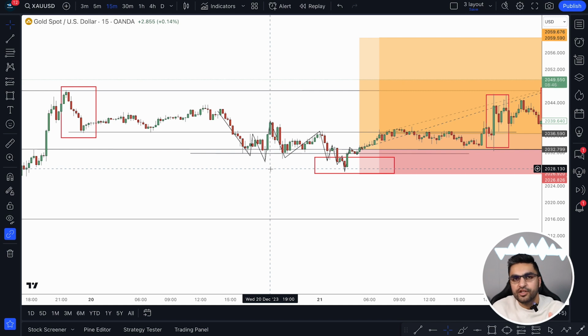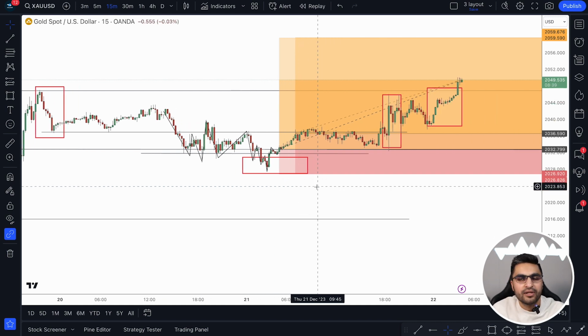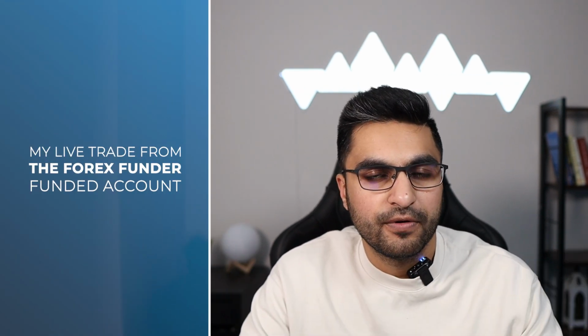When the CHoCH, change of character, happened, I ended up taking a buy position, and that buy position is going very nicely so far on the 5-minute time frame, and we are just 100 pips away from our movement. So that was the trading strategy that I wanted to share with you. I showed you my live trade from the Forex Funded funded account. So I hope that you got to learn something from this video.